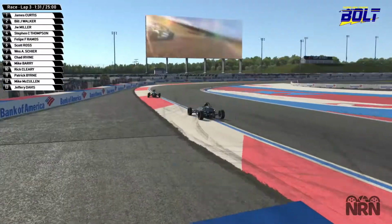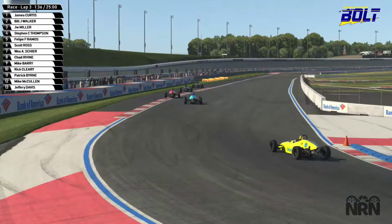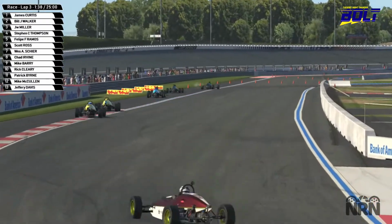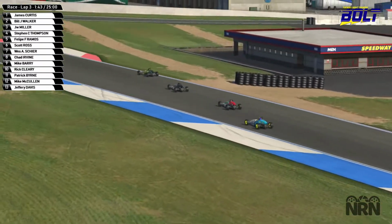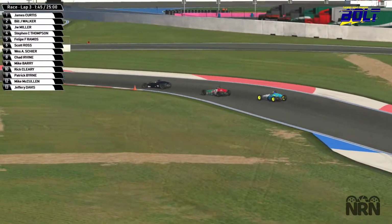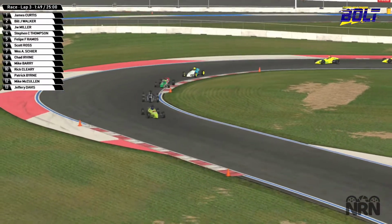Looking back towards the front, J.W. Miller. Big move on Stephen Thompson. Little bit of brake lock up. Hearing, sounds like we may have had some cars having issues. You'll see smoke out of the back of these things. That's just getting off the throttle. These cars based around a 1969 Volkswagen Beetle. Nice.